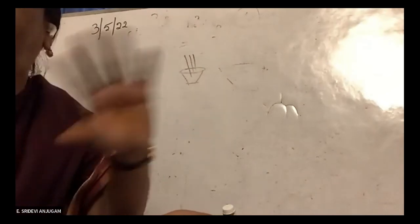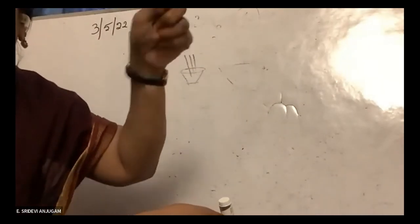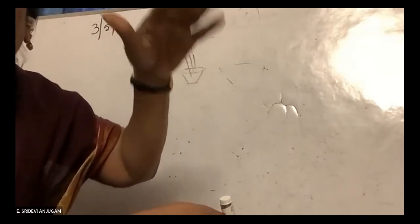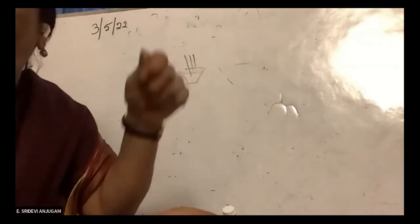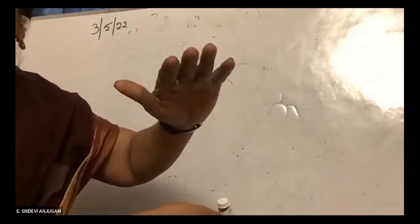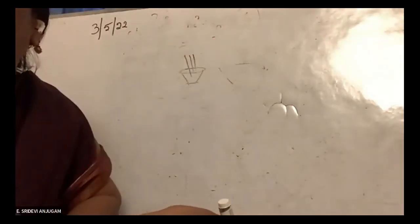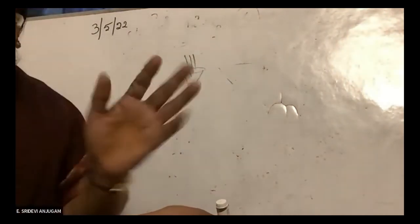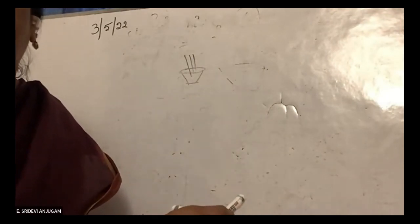Nowadays everything comes in packets, but they should know 50 ml, 2 times is 100, 3 times is 150. Suppose it is 500, how many times can you pour that 50 ml? Like that we ask them and make them form a line with the water. They all enjoyed playing in the water, so everybody can participate nicely. That is one method to start mensuration.